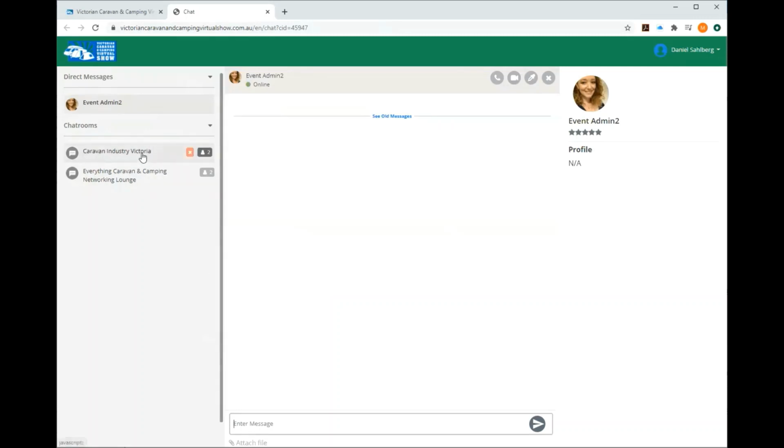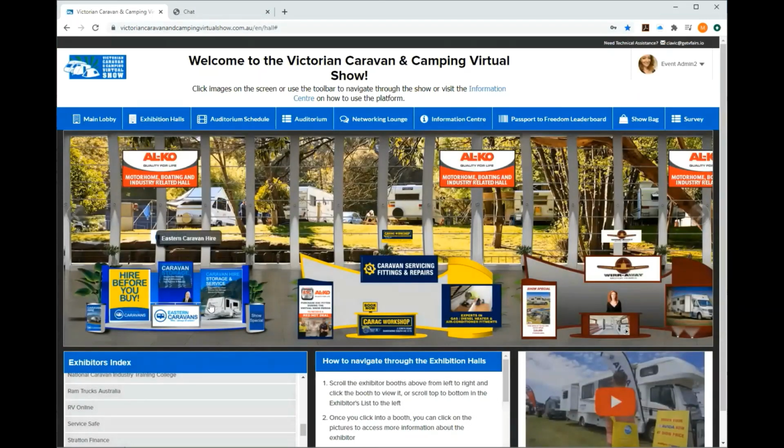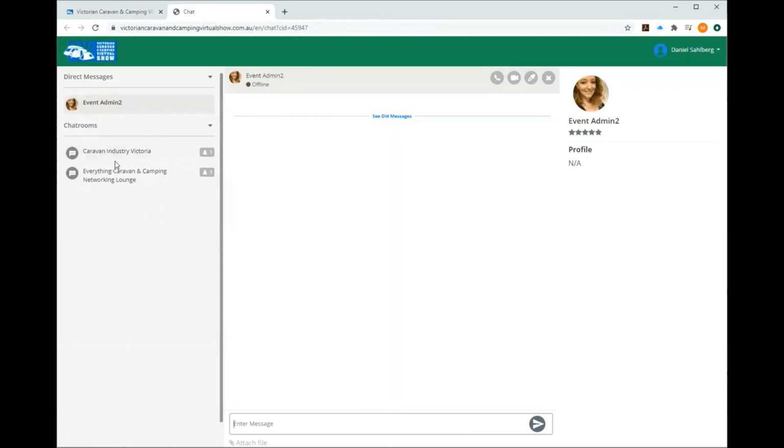So that's what's there. Then on the left-hand side here, you can see the chat rooms that I've gone into. As a sales rep and an admin, I can only see the chat rooms that I've got, but I can also see the Everything Caravan and Camping Networking Lounge chat, which is just a generic chat room. If you're an attendee, there'll be multiple halls and booths that you can see. So every booth that you go into, if I just go back quickly to the show and you click on Eastern Caravan Hire and Carac and the like, those chat rooms will pop up here, and the more sales reps you talk to, they'll come up in the direct messages as well.